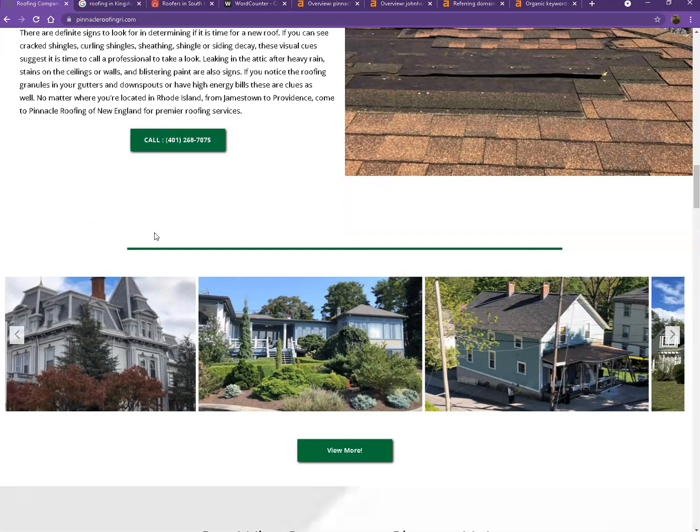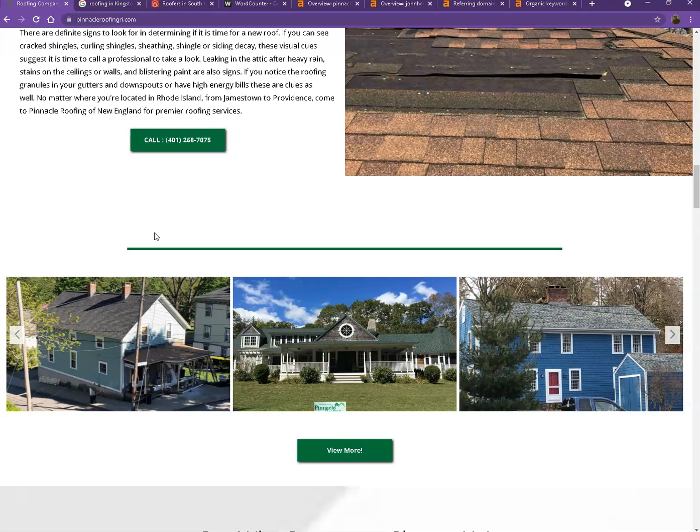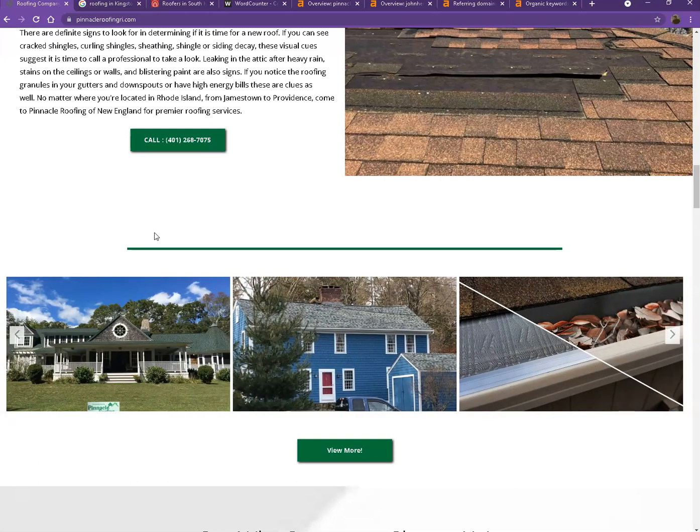So these are all the things that you can actually implement right now. We can also help you in making these changes and more, with the goal of getting you many new customers.